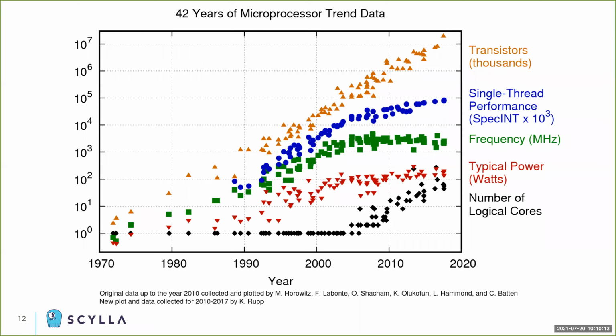And the reason for that is that if we increase the frequency any more, then first of all, we're going to waste a lot of power. But the second problem is that around 5 gigahertz, the silicon starts to melt. So we can't actually run it that fast, and that's a physical problem that we can't override. So single thread performance as a result is starting to decline, meaning that it's not getting any faster. And you can see it on the blue dots.